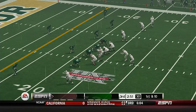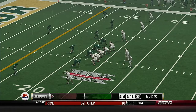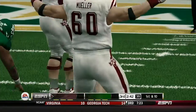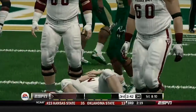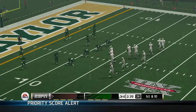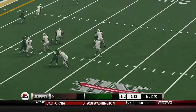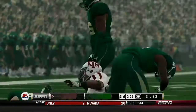Let's go, defense! They come out on an empty backfield. First down, 10 to go. Ball on the 12-yard line. And they make the stop at the 4-yard line.